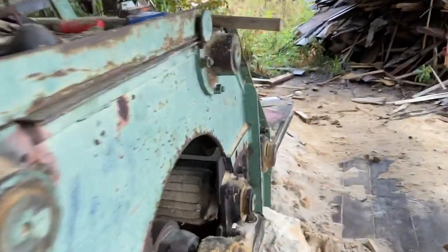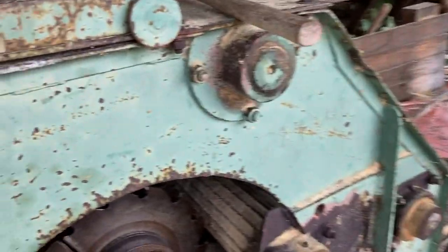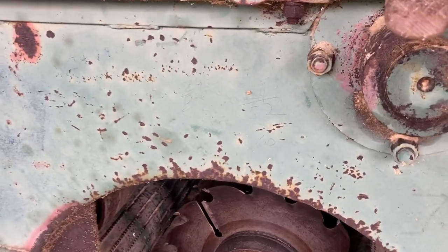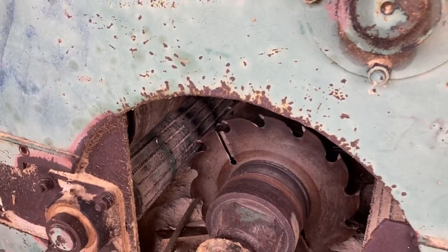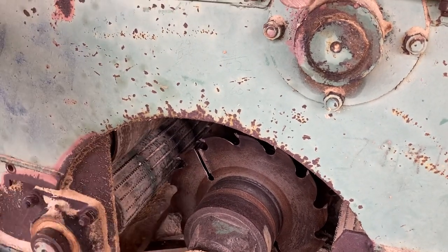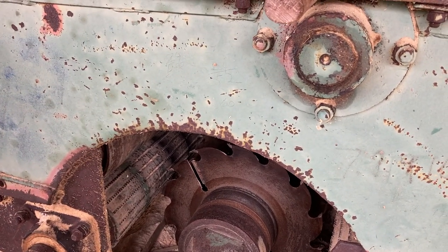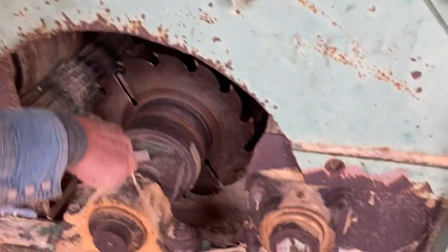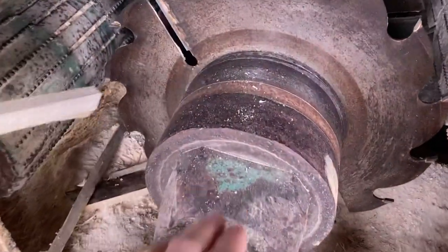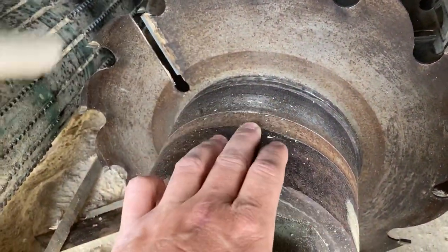The side over here, it'd be pretty hard to get in there to get hurt, wouldn't it? It wouldn't be impossible. You just have to be a total nut to stick your hand up in there while it's running. But that's how you change it. This comes out and the bearing comes off of it. You change your spacers. You can see the spacers here. And you put your blades back.